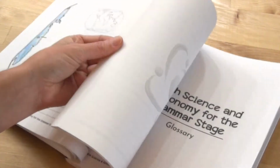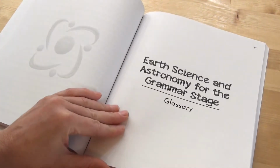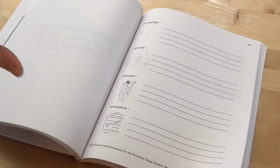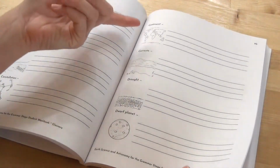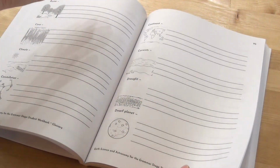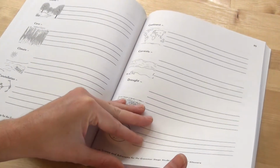All right, so all of this is, again, we have our earth and our space on this side, and then we get to the glossary section. This is where they can write the definition for each individual vocabulary word that we studied. So this week we did continent, so I will probably have her come in here and write the continent. I don't know that I will have her do this every week, but I think it would be a good time if I didn't already have her do a lot of writing. That would be a great copy work section for her to do.